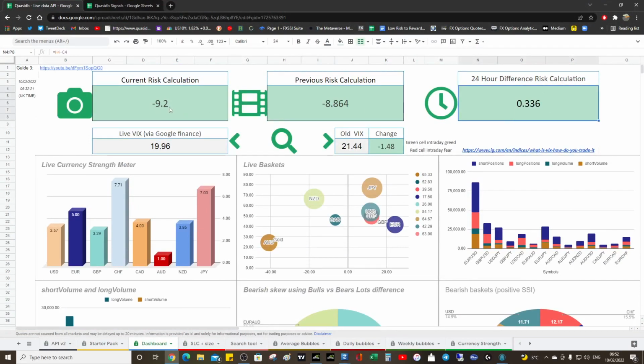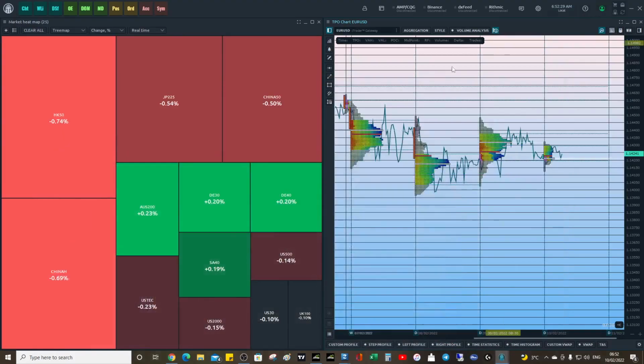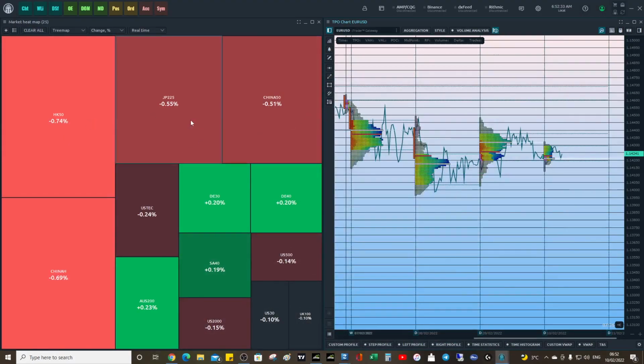So there's 9.2 SSI, minus 9.2. So for every one person buying the S&P or the Dow Jones or the DAX, there's 9.2 people trying to short those indices on average. So those guys are going to be wrong, I think. But it's CPI today, and it can just turn around in quite a violent way, so we have to be careful. As you can see, we're quite negative actually, so I think it's a bit of profit taking.